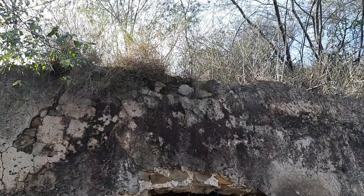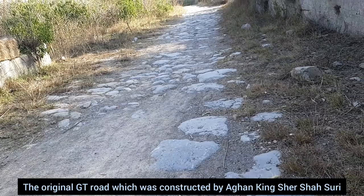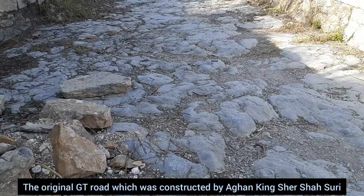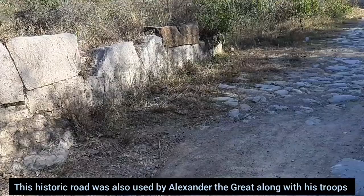This cobbled street is the original portion of the historic Grand Trunk Road, which was built by the Afghan King Sher Shah Suri. This used to lead from Kabul to Calcutta. This is history. And you know what? Alexander the Great also passed through this same route. The genuine original Grand Trunk Road, GT Road as they call it.